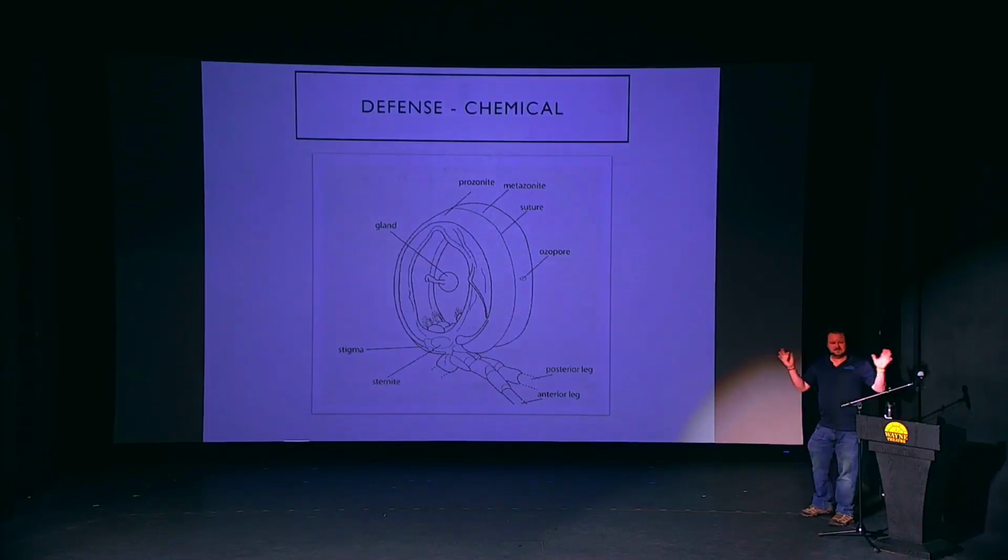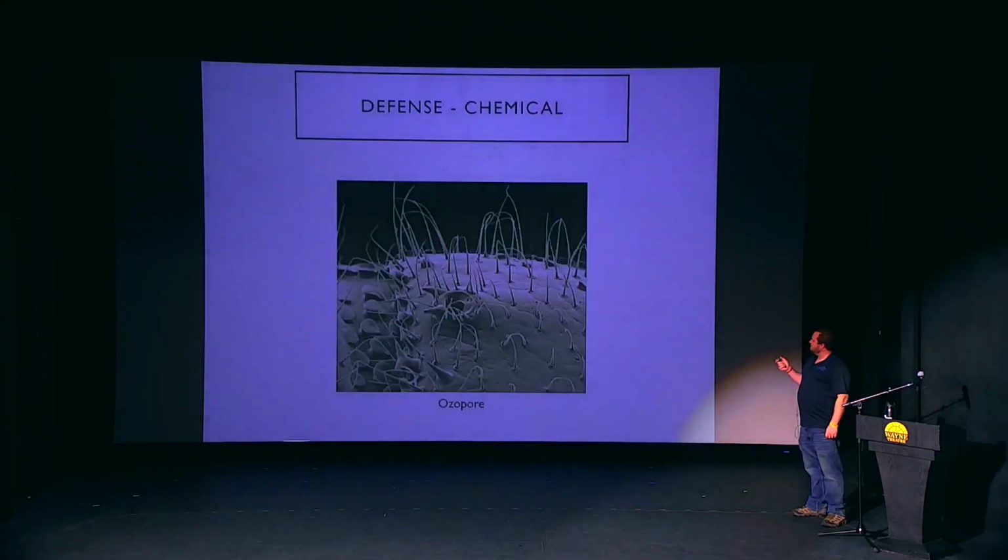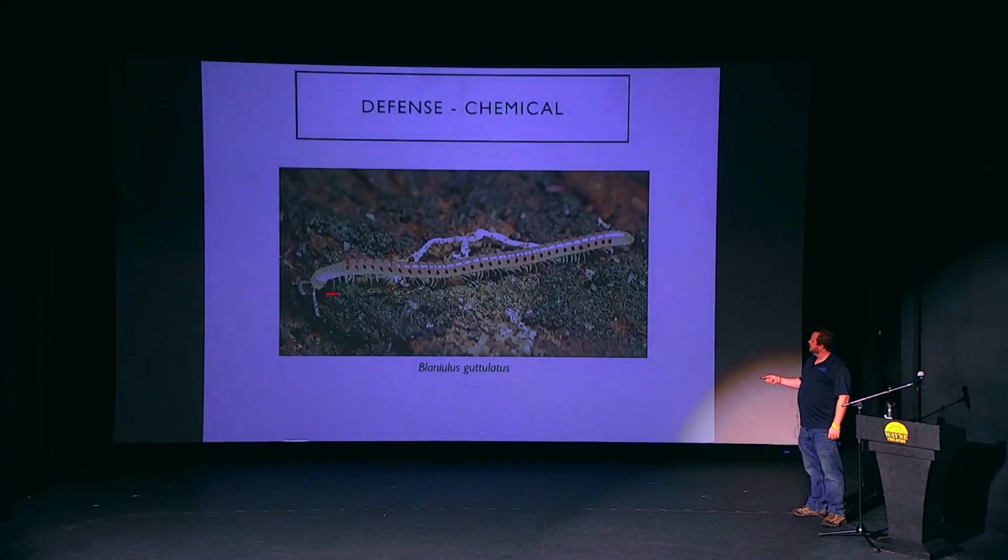But there you have it. And then, of course, I said they've got chemical defenses. I've already told you about that. But basically, they have these glands here that produce different chemicals that then combine inside and are released through ozopores, which are little holes that go all the way down their body. Sometimes you'll see millipedes that have them colored to accentuate their scariness. Here is an SEM to show you what an ozopore looks like. And then here is one that has them colored all the way down the body. This is actually an introduced species that you can find in caves, Blaniulus guttulatus, which are also under rocks and everything. You see them all the time, but they're very tiny.